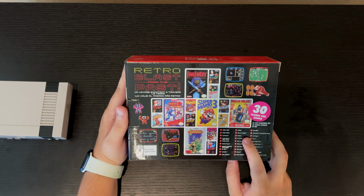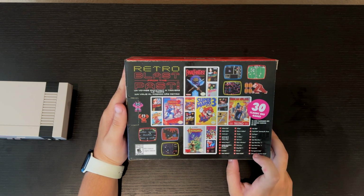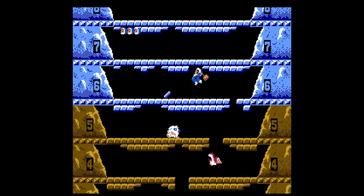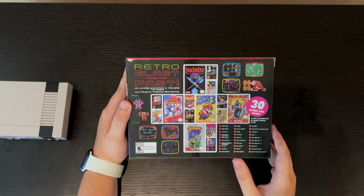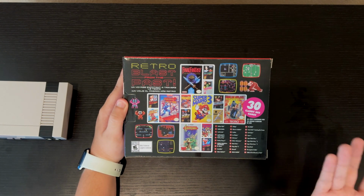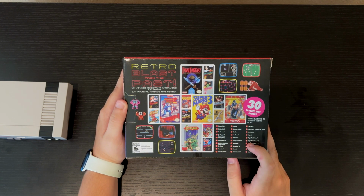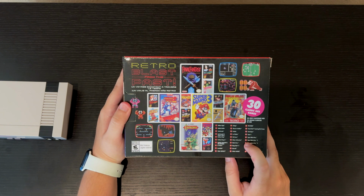Gradius. I don't remember what this game is. Oopsie. Ice Climbers. I feel like this is more of a Nintendo fan game, not like a general game. Same with Kid Icarus. But I mean, again, no problem with this. Kirby's Adventure. I mean, yeah, a Kirby game on here is a great idea. Mario Bros. This is the original Mario Bros. The arcade game. Yeah, good choice as well.